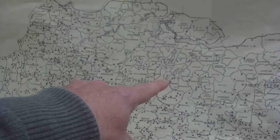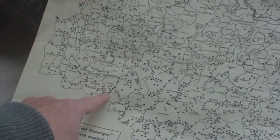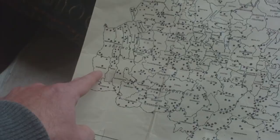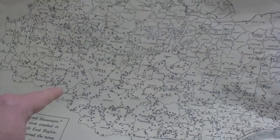Dartford, Sevenoaks, Tonbridge, Tunbridge Wells, Sandhurst, Edenbridge, Halstead, Dunton Green, Sutton at Hone. So this is the county of Kent.